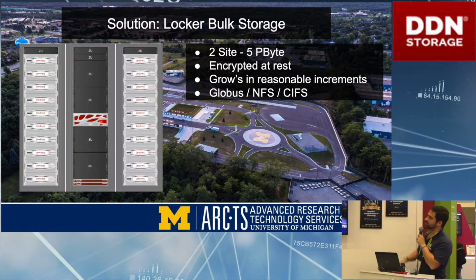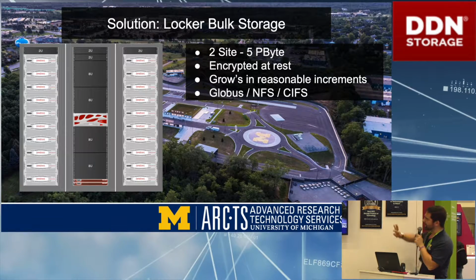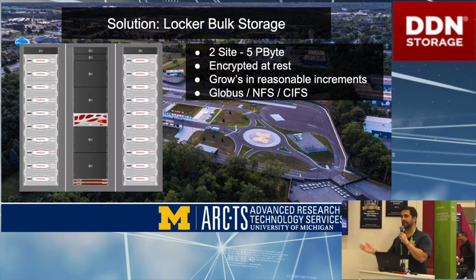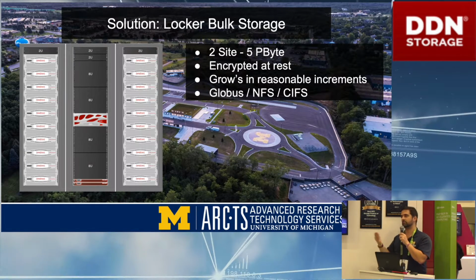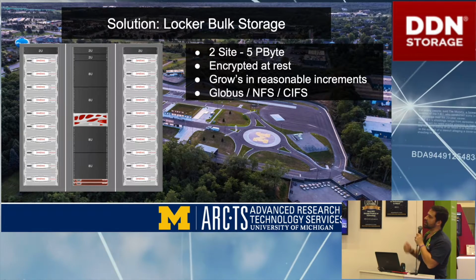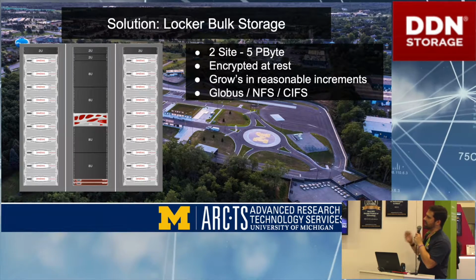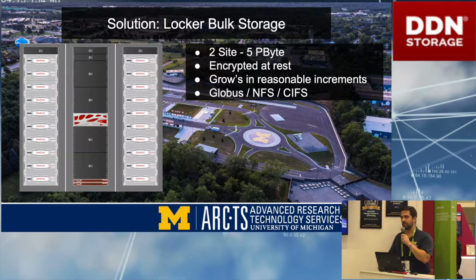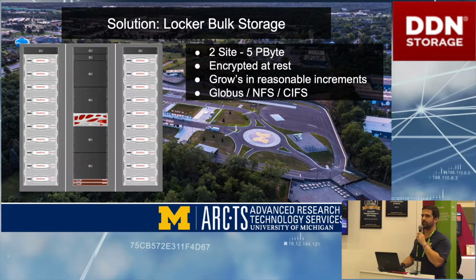We just announced this system. It's called Locker. We have it at 2 sites. We provide optional replication if faculty value their data, or if it's data they can reproduce and thus don't need 2 copies. They can choose whether they want to replicate it or not. We launched with 5 petabytes about 3 weeks ago, and we've got 2.2 already on it. So we got a lot of vindication here that we did the right thing for our campus.